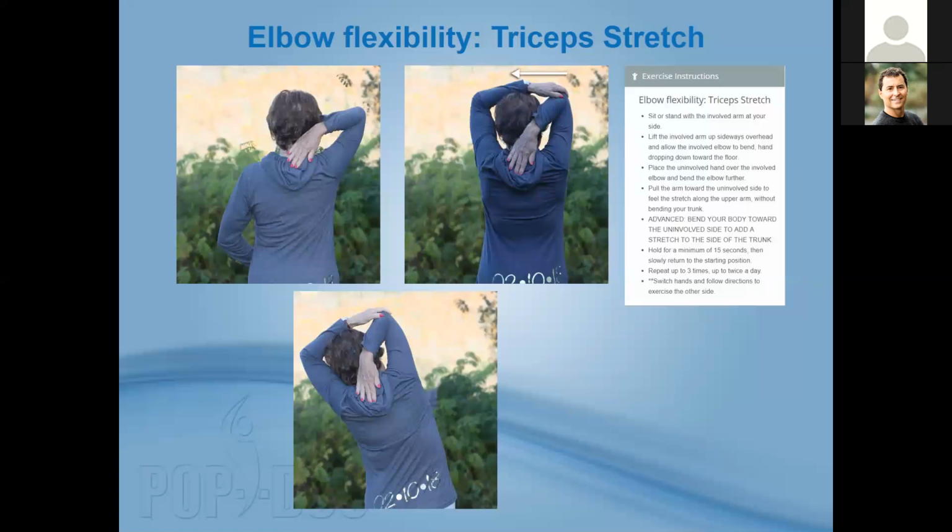So another one is to work on your triceps muscle, and those are the muscles behind the top of your arm. So just following the model here, you lift one arm up, you use the other one to grab the elbow, and you gently stretch the side of your body and the back of your arm, and that stretches out all those muscles.